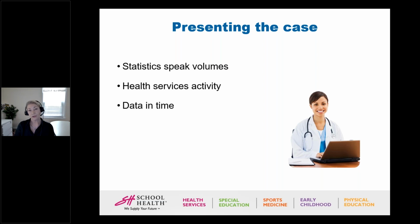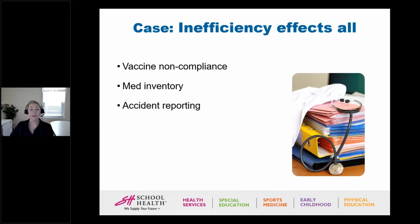She shared that they diligently tried to make the SIS health module work, and the effort was in vain. IT was in the room so they could corroborate the story. So the nurse director presented a few scenarios, including vaccine noncompliance and communication with parents, issues with medication administration and inventory management, and time-consuming accident reports. The nurse director demonstrated each scenario using the SIS health module and her 20-pound 3-ring binder. Yes, she still had to use paper because the health module was not providing her what she needed.